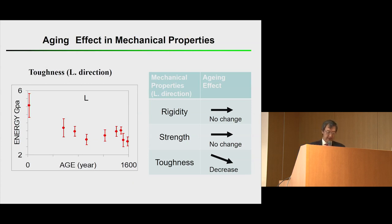So this is the picture of the toughness. Instead, the toughness decreases as the elapsed time increases. So as a summary of the mechanical properties, an aging effect was basically not observed in strength and rigidity, but toughness decreases.